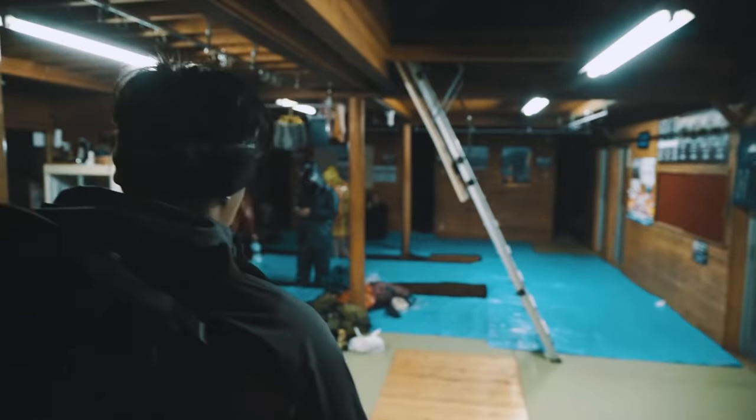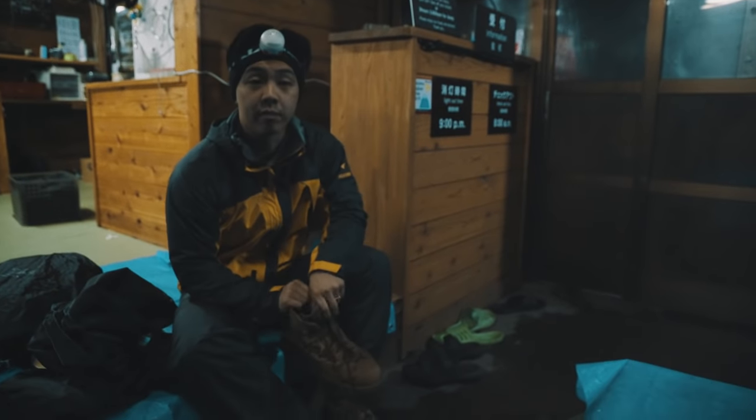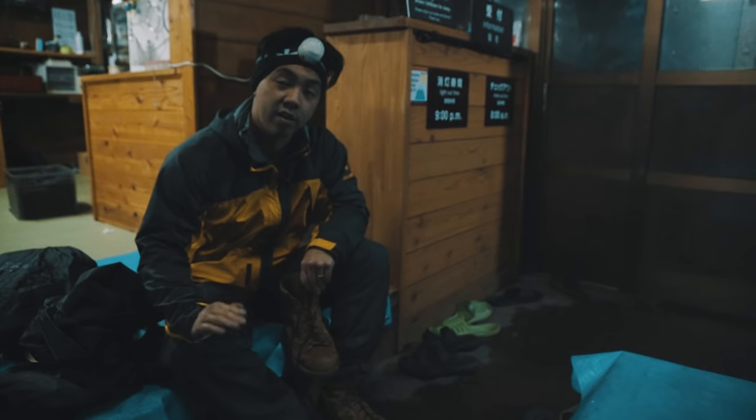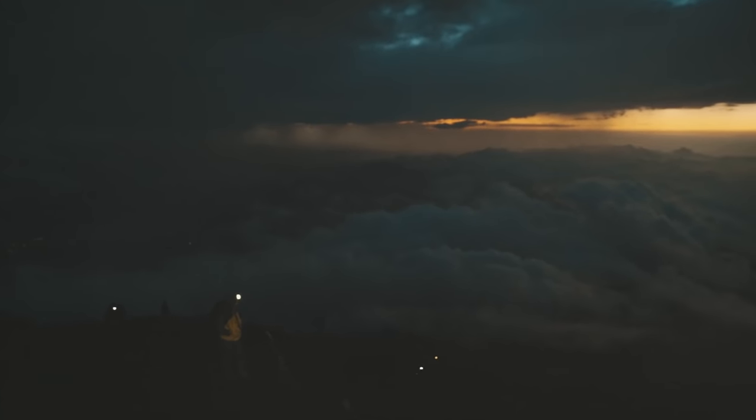All right, so due to inclement weather, we're suiting up now. We had to buy a poncho, which is why I recommend you get all your stuff at the bottom because it's much cheaper. And these things happen on a mountain. You never know when it's gonna just suddenly rain and you don't wanna hike when you're wet.